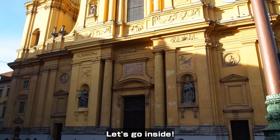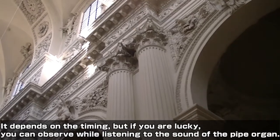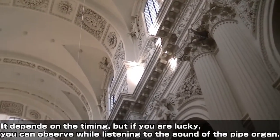Let's go inside. It is a beautiful church with a pure white interior, unlike the exterior. It depends on the timing, but if you are lucky, you can observe while listening to the sound of the pipe organ.